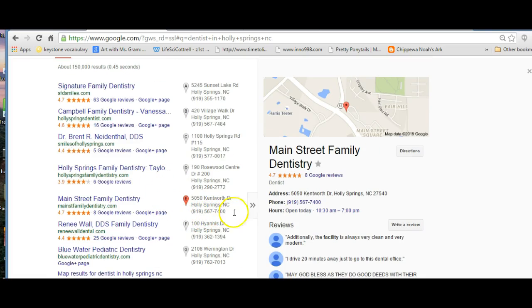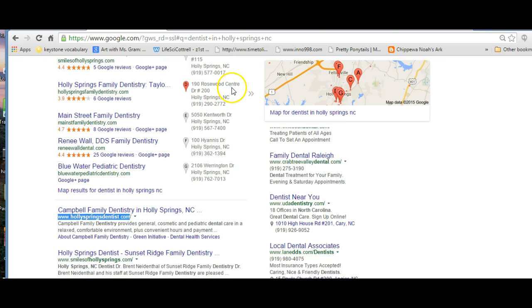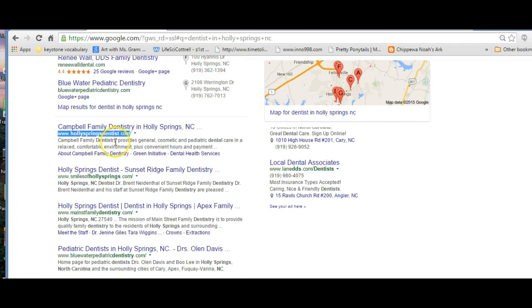So if you are not already on Google, let's double check and make sure. If you don't have this Google Plus page verified, I think most of you do here, but that's one of the easiest ways to start ranking. You want to do that. So let's take a look at the websites themselves, and let's call this a day.